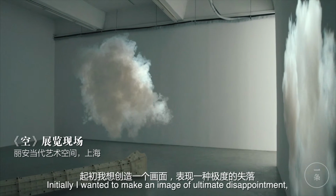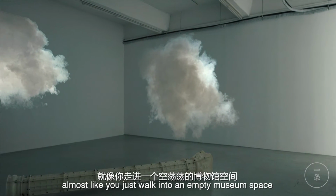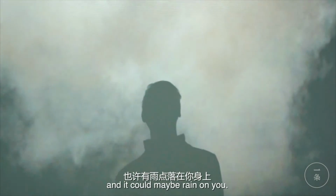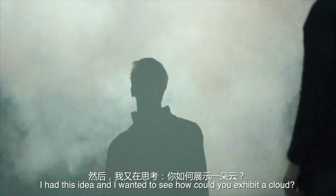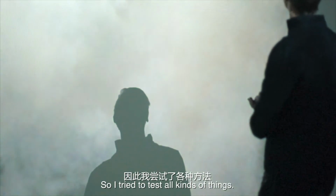Initially I wanted to make an image of ultimate disappointment, almost like you just walk into an empty museum space and there was nothing to see. And there would be a cloud in the corner of a room and it could maybe rain on you. I had this idea and then I wanted to see how could you exhibit a cloud? How could you make a cloud? So I tried to test all kinds of things.